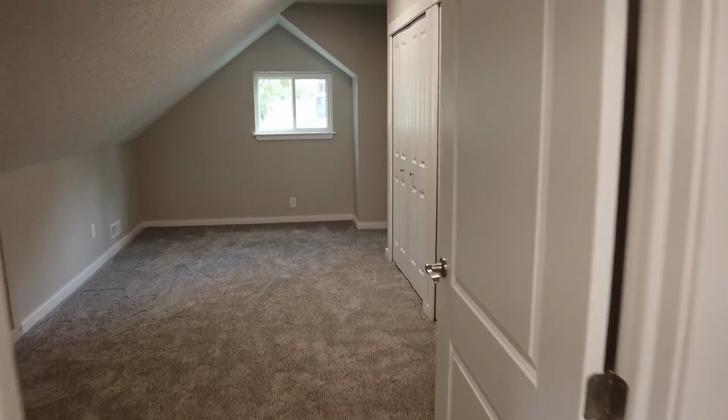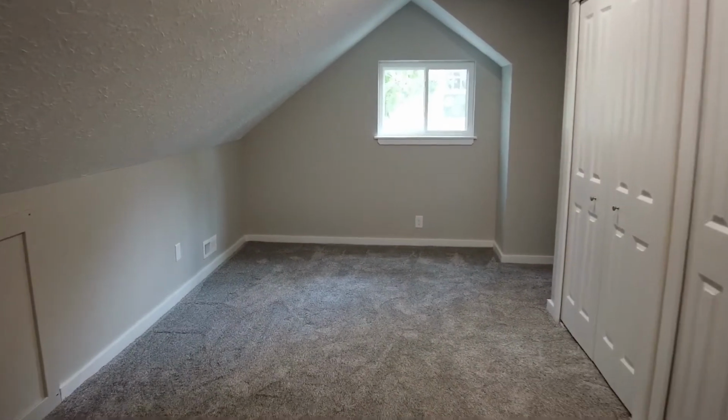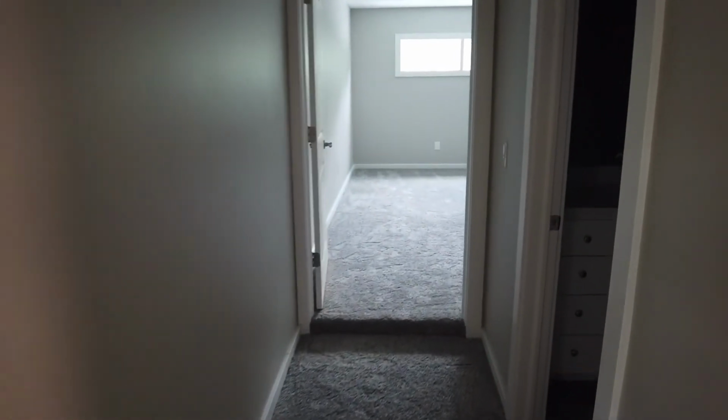Now up here, you're not going to have a ton of headspace. A lot of it is going to be at an angle due to the roof, but it is another living area that you're going to be able to just use and have available to you.